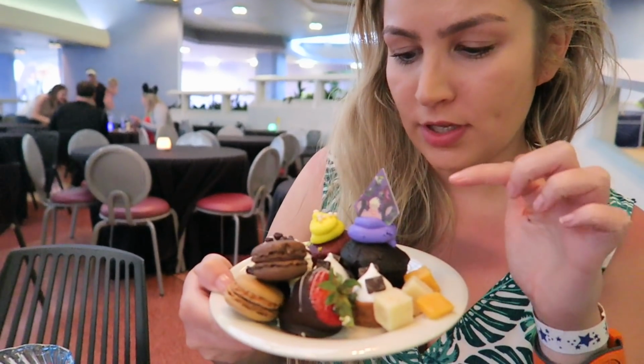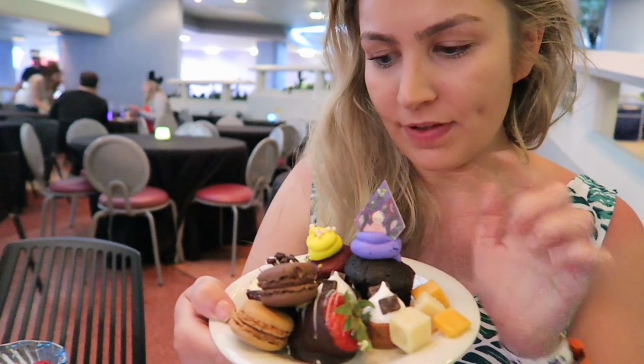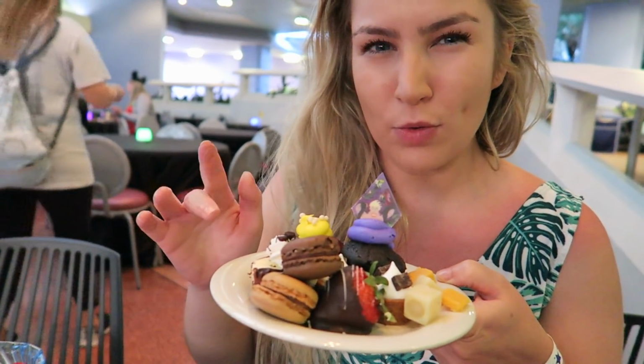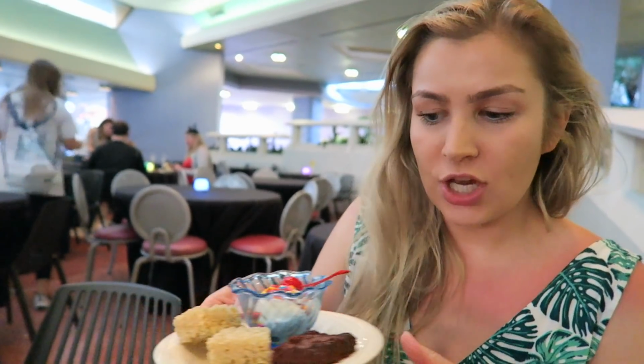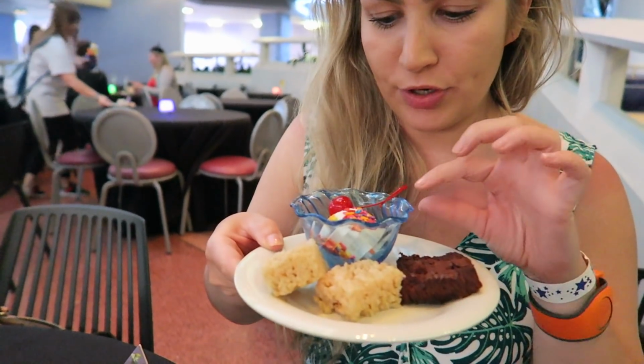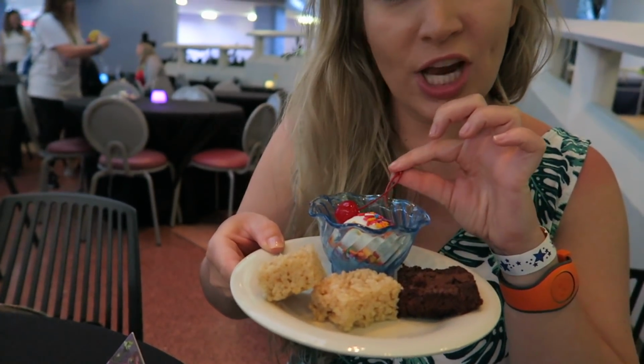Some macaroons, Ursula chocolate cake, red velvet, and then a brownie cheesecake drink. And then in the kids section, I've got a brownie, some Rice Krispie treats, and a little bit of ice cream with a cherry for Mum.